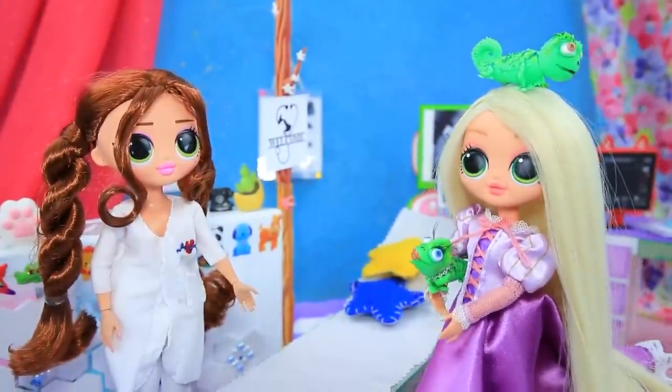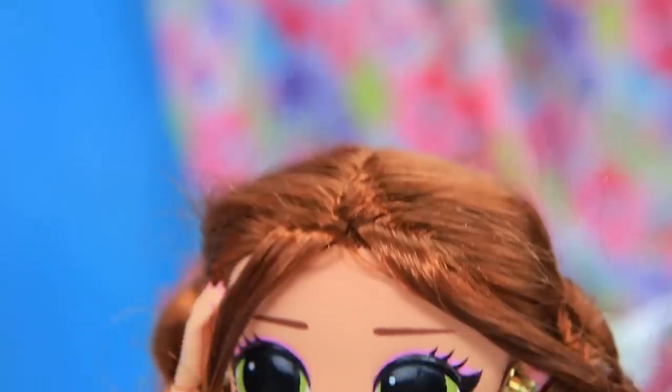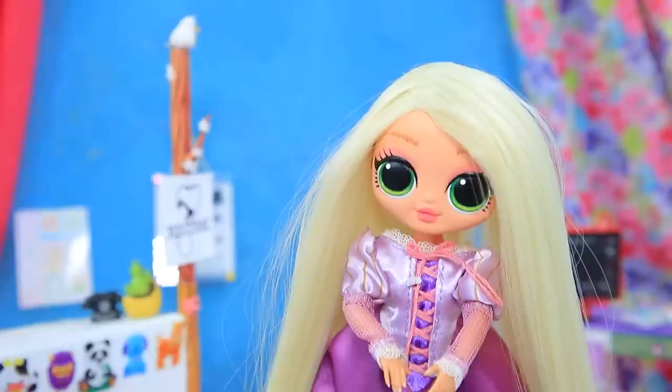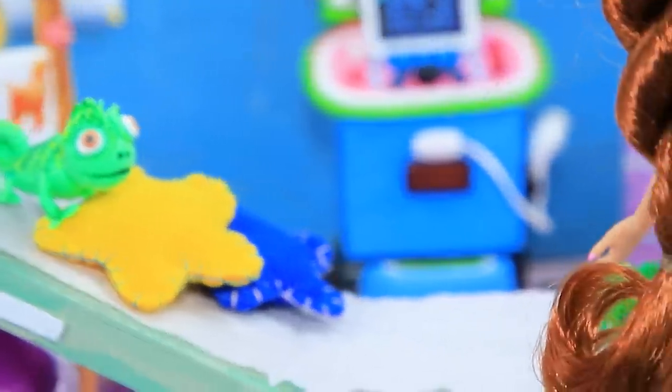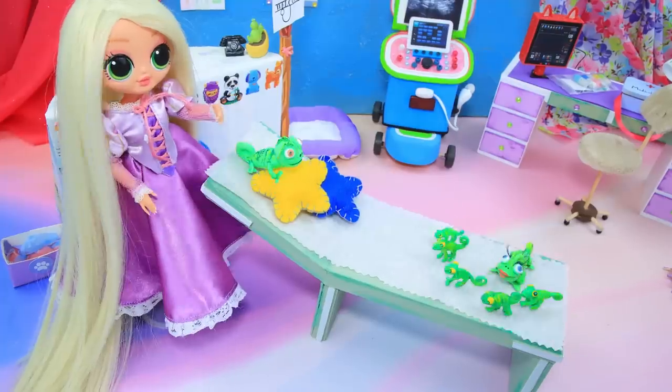Doctor, save her. Please? Now let's do an examination. Mm-hmm. I see. She's pregnant. Yes. Everything will be okay. Little chameleons are born. Chameleon couldn't be happier.